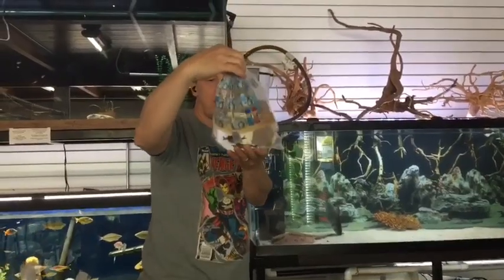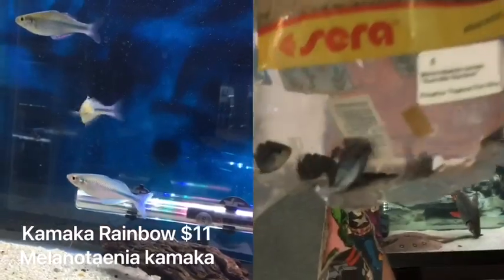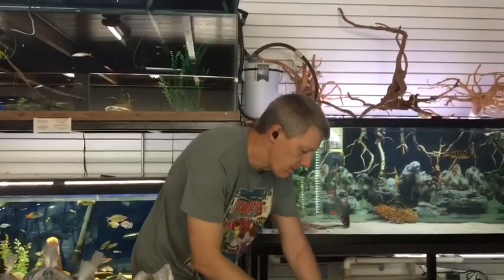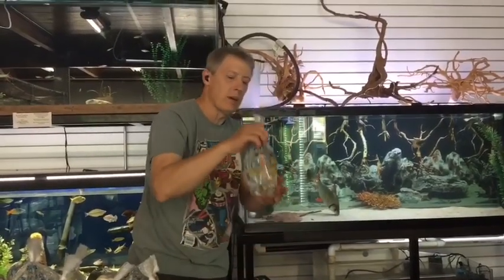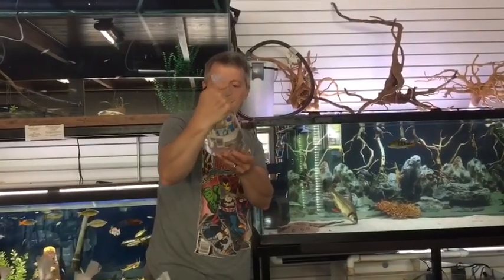And more mysteries. These are rainbows, Kalaka rainbows. It's a little dark in the bag right now. They're kind of a platinum blue color. They're another semi-dwarf type of rainbow. I actually like the Kalakas really well. Some people even call them the platinum rainbow. Very pretty fish.